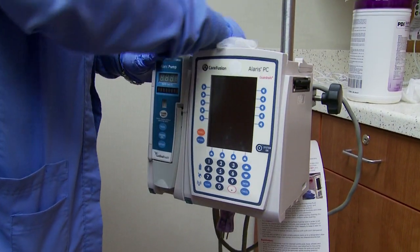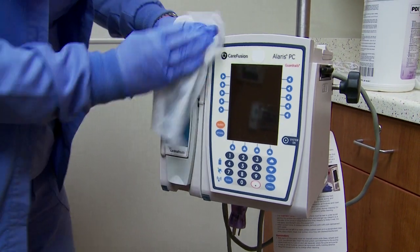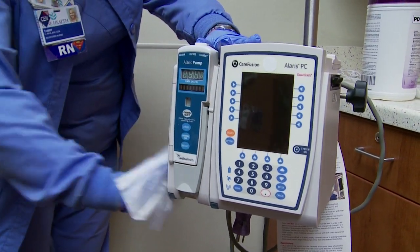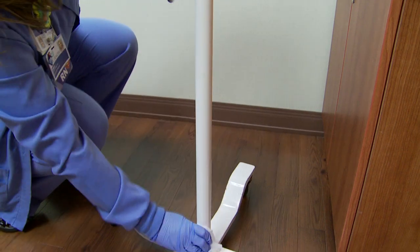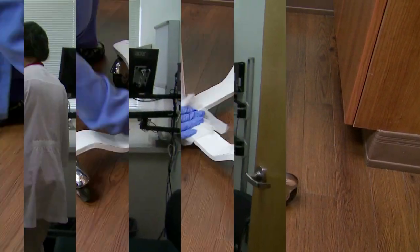The equipment pilot project found there is plenty of equipment at Wesley Long. It tends to collect on units where it is not immediately needed. Another part of this effort is for units to report what equipment they have to the Service Response Center.